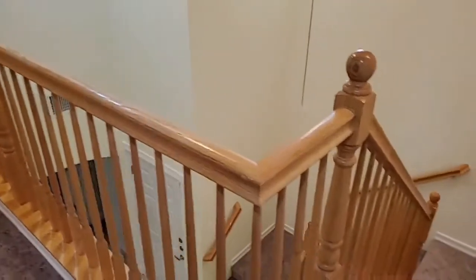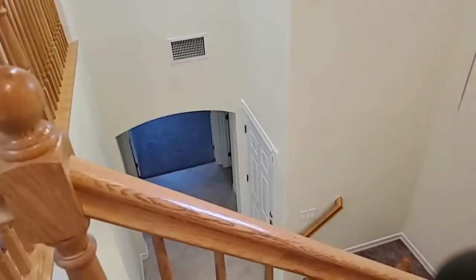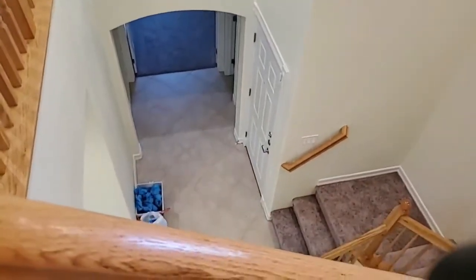$430,000 open house this weekend. 4-bedroom in a highly desirable neighborhood. Come on and have a look.